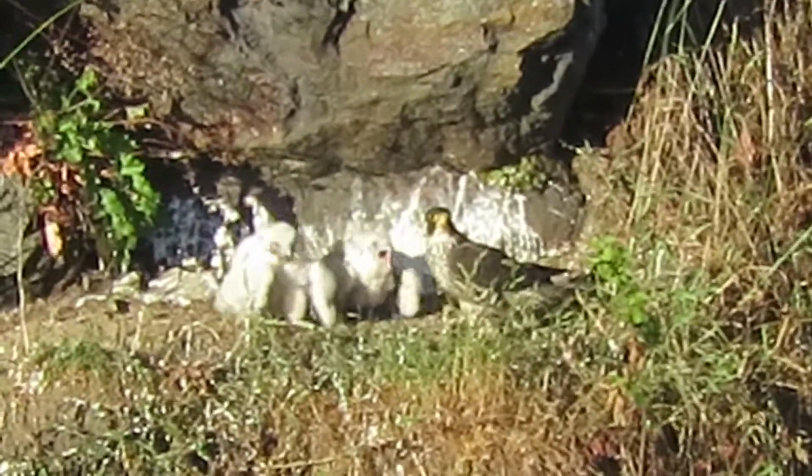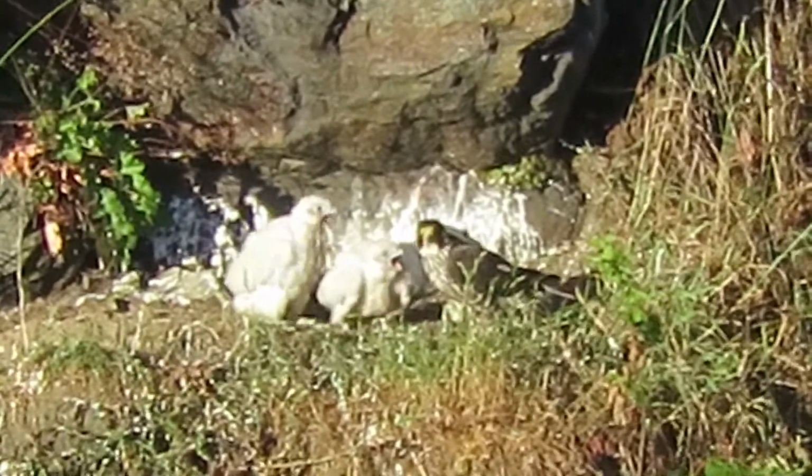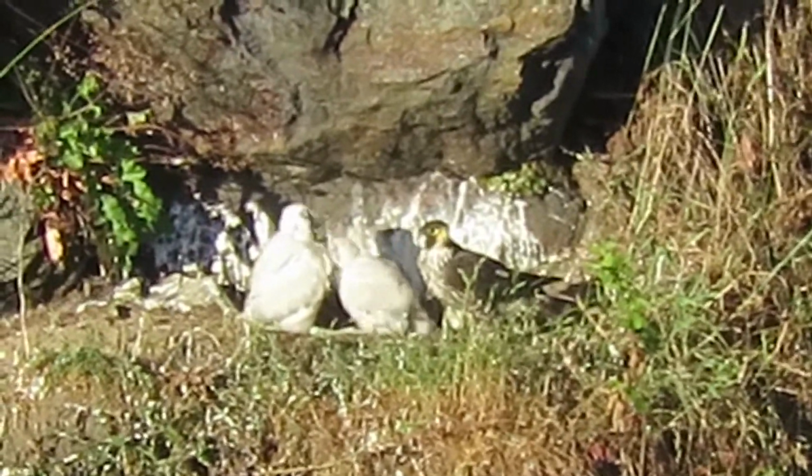Oh yeah. Well, this is the morning feeding. I have a little bit of leftover and she brought in some fresh stuff now. We'll just keep an eye on them, see how this goes.